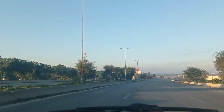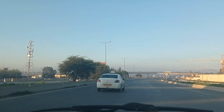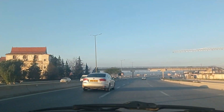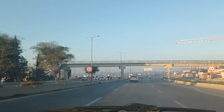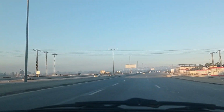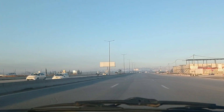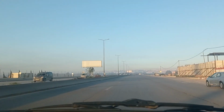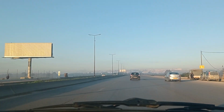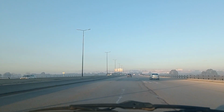I think that this is the area of Benghazi and Baraki. And as you can see, it's a wide road. It has 3 lanes. It's a little bit misty over there on the horizon. That's the Saoula area, and on the right you've got Birkhadem.